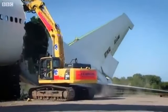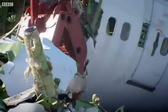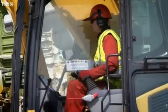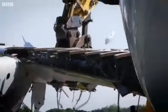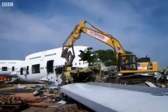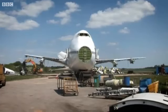So we'll take the tail off first, chew the tail up. And then we'll work forward, from the outboard of the wings into the fuselage, and then through the rest of the body then. It doesn't take very long. It's about 3 days to do a 747.